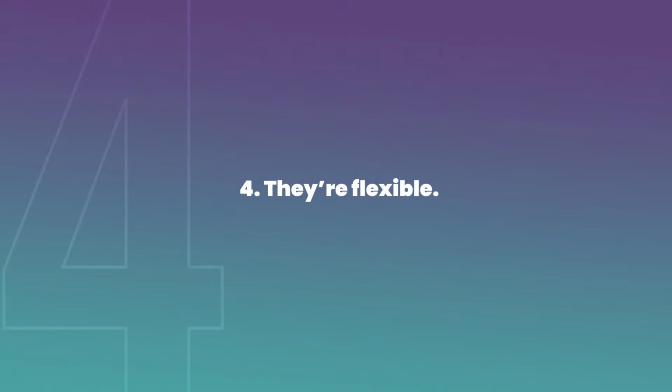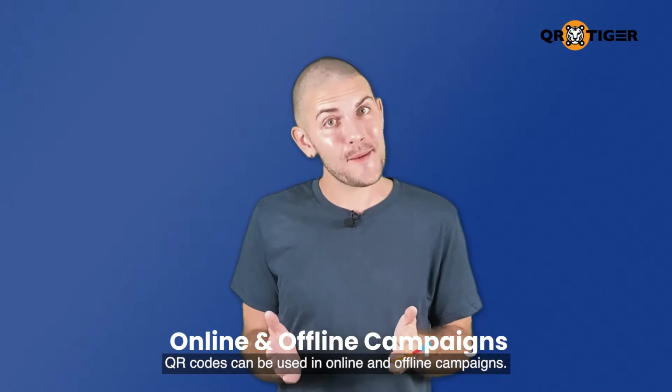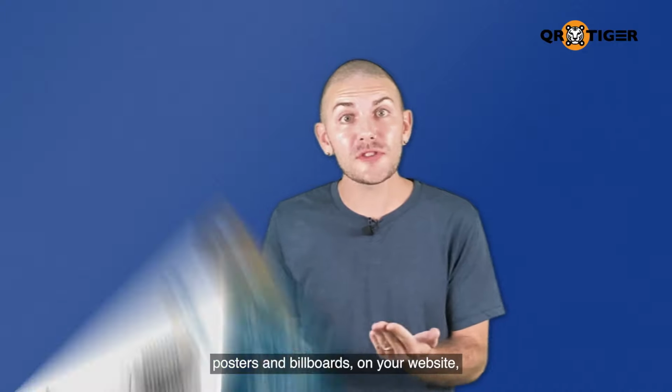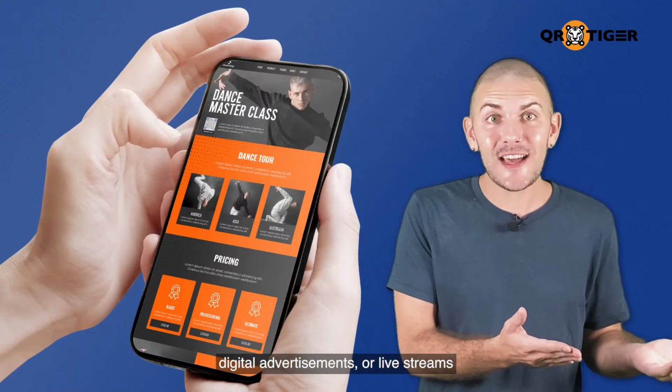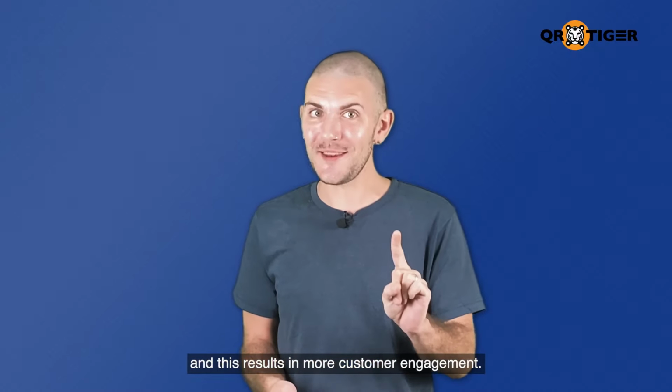4, they're flexible. QR codes can be used in online and offline campaigns. You can put up your QR codes on print media like posters and billboards, on your website, digital advertisements, or live streams, and this results in more customer engagement.